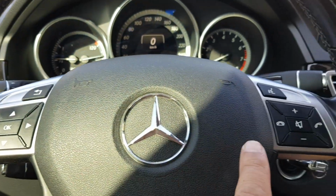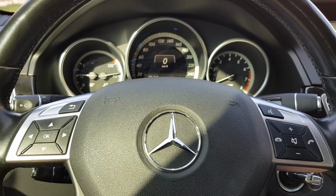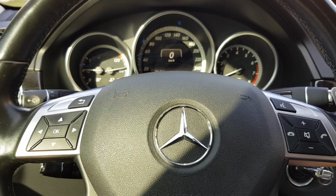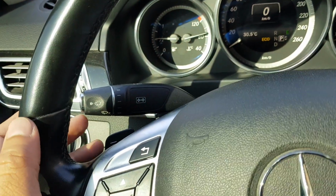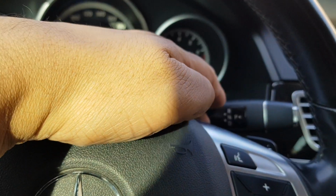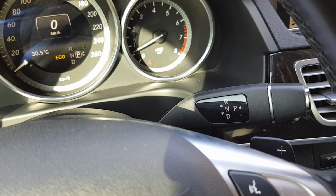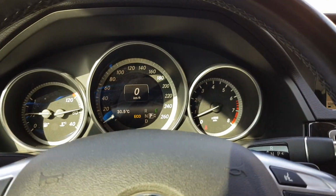All steering controls on the steering wheel itself control a multitude of the multimedia on this car. It does have a fair bit of infotainment within it as well. Of course, it's a new generation E-Class, so it always would. Wash, wipers, and the reversing gears, park, neutral, drive, are all on the stalk, so it frees up a nice bit of space in the transmission tunnel.